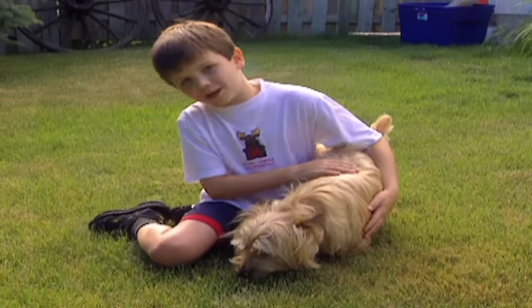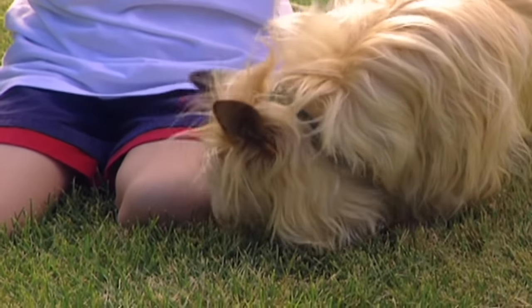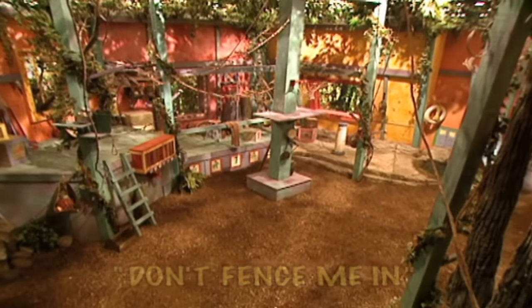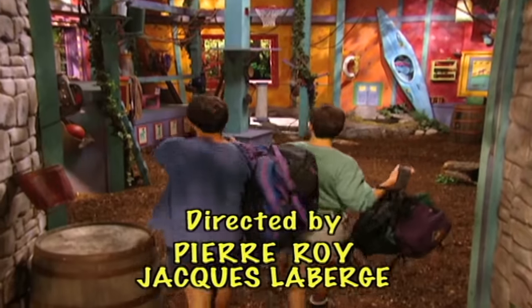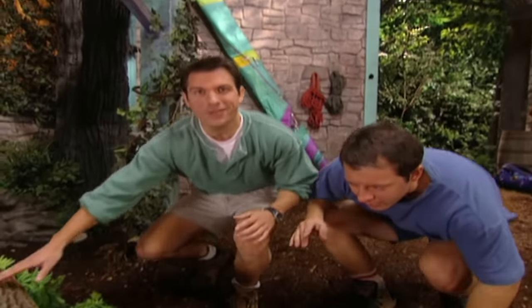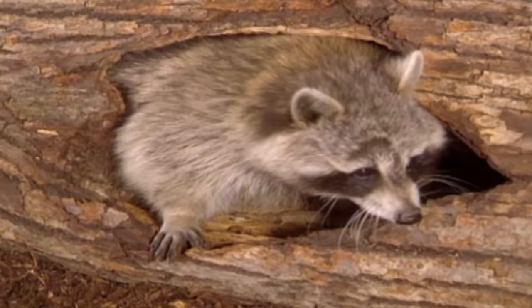Hi, my name is Philip, and this is my dog, Dylan. Don't fence me in. There's nothing like hiking in wide open space. That's where it's at, brother. Right. Do you hear that? Sounds like it's coming from this log. A mother raccoon and her kids. Hey, everybody. Looks pretty cozy in there.